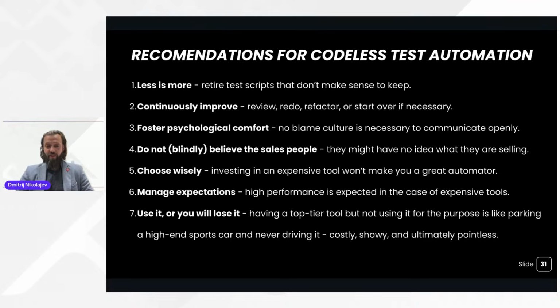So it's important that expectations are managed, and the best timing for this is actually this warm up stage, burnout stage, where you can spin the tires, test this and that, and already have the competence and already communicate that to the stakeholders, what to expect from automation. And the last one, but not least, use it or you will lose it.